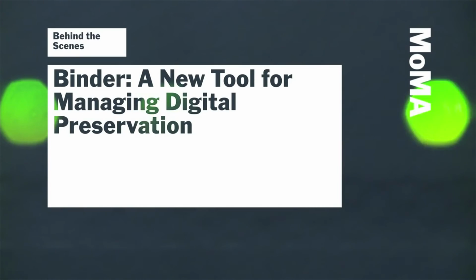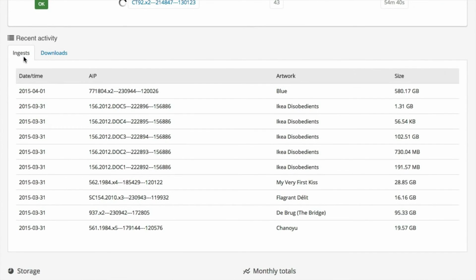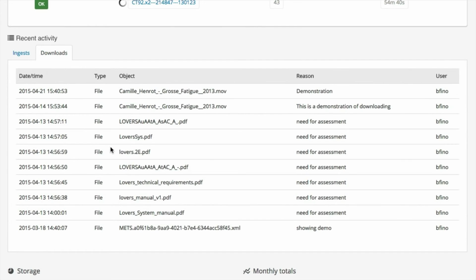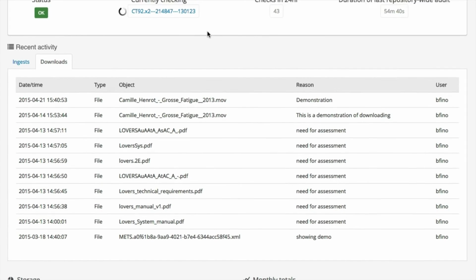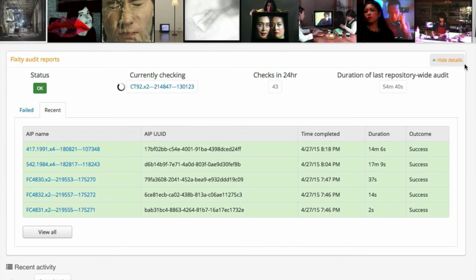The first thing you see when you log into Binder is your dashboard. Here you get real-time activity feeds. For instance, things that have been recently packaged and placed in storage by Archivematica, files that users have recently downloaded, as well as a widget that monitors the authenticity of the files in the collection.